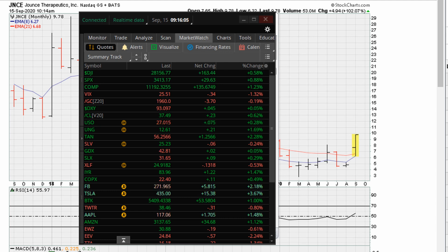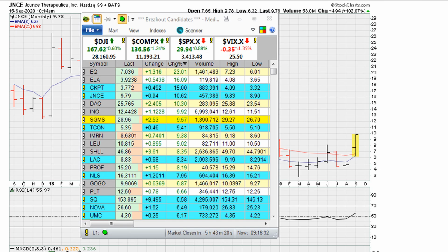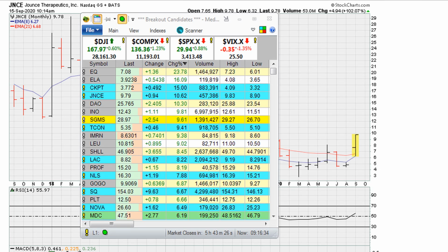Let's take a look at a stock that is moving today and is presenting a situation where I have to decide whether it's a good candidate or maybe I should just let it go. So I'm just going to walk you through some of the processes I go through in narrowing down some of the stocks that pop up as breakout candidates.